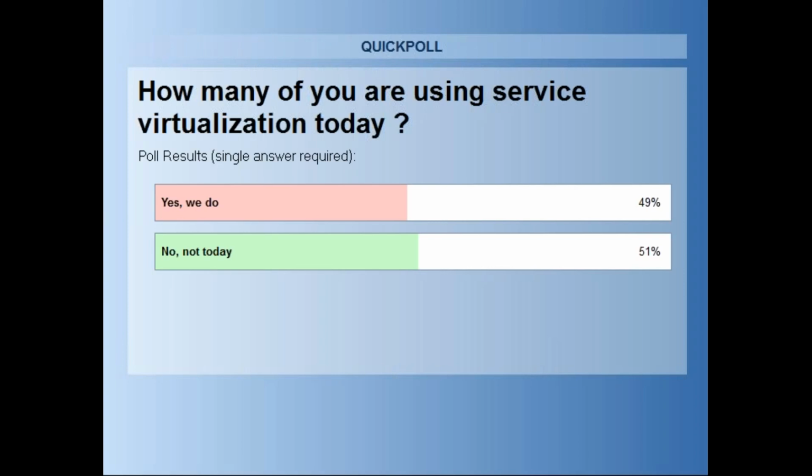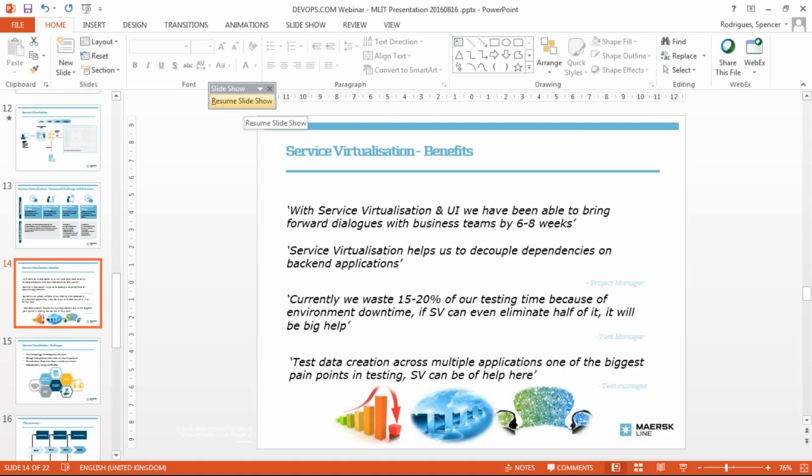Okay, what do our answers show? Wow, this is a close one. 51% no, 49% yes. So really close, Peter, about half and half. Is that surprising to you? No, not really, because when we sent out this poll question, I was expecting that maybe we're not talking about using a tool like this necessarily to do simulation of dependencies in your testing environments. It might as well be stubbing in a traditional way, which has been used for years.